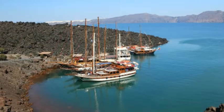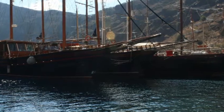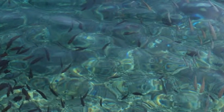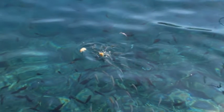Thirasia is a small island lying just off the volcano in opposite Ia. Here you stop for lunch and swim in the most clear of waters. And, after you have swum with the fishes, why not let them nibble at your feet in the most unusual pedicure?